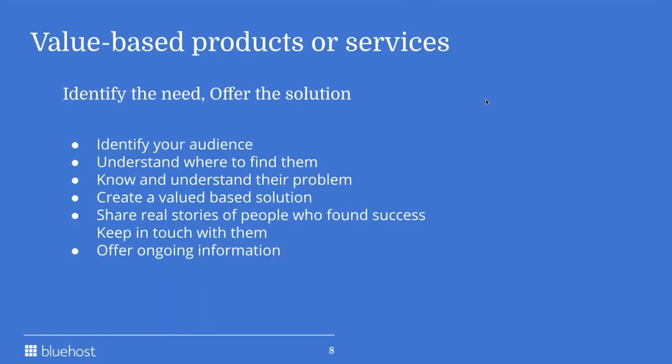So let's talk a little bit about value-based products and services. So I know in part one, we talked a lot about understanding your audience, and Jonathan really did a great job of talking about why that's important to understand who they are and where they are on the internet and in the world, right? You really have to understand their need in order to offer a solution. So identify the needs, offer the solution.